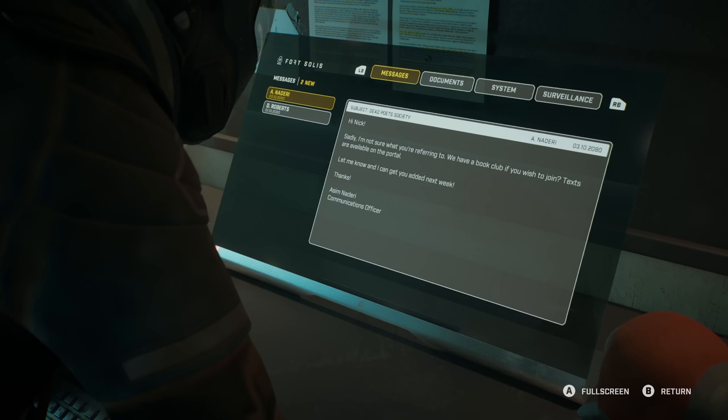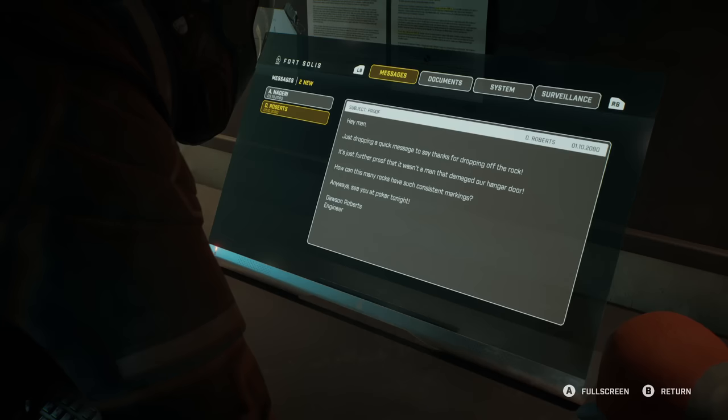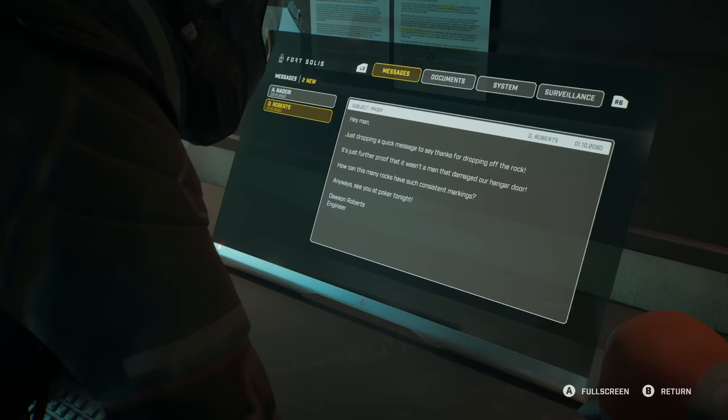Thanks, Asim. Okay, so the subject of this one says proof by D. Roberts. Hey man, just dropping a quick message to say thanks for dropping off the rock. It's just further proof that it wasn't a man that damaged our hangar door. How can this many rocks have such consistent markings? Anyway, see you at poker tonight, Dawson. Okay, Dawson was the one that had the effects earlier that we found.